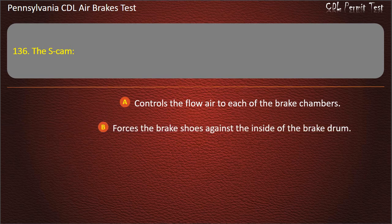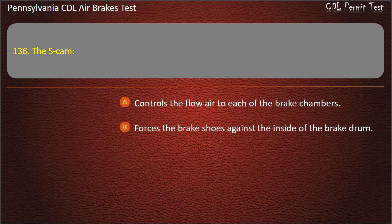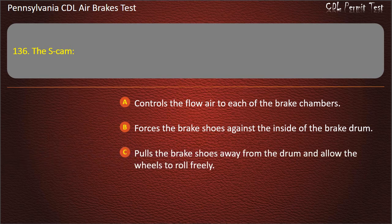Question 136. The S-cam controls the flow of air to each of the brake chambers, forces the brake shoes against the inside of the brake drum, pulls the brake shoes away from the drum and allows the wheels to roll freely. Answer. Forces the brake shoes against the inside of the brake drum.